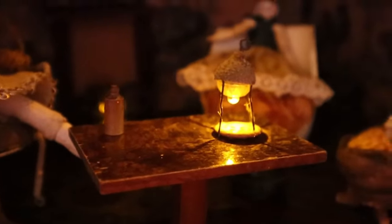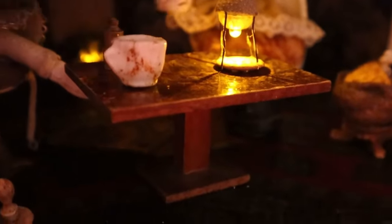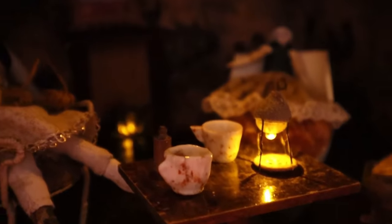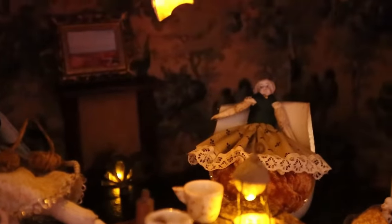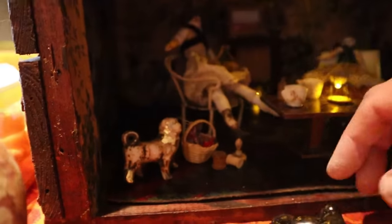So dark. This is before we had sort of a light. We had nothing at this point, really. It's a miracle anyone watched these videos at all. How we got here, I have no idea, when this is where we started.